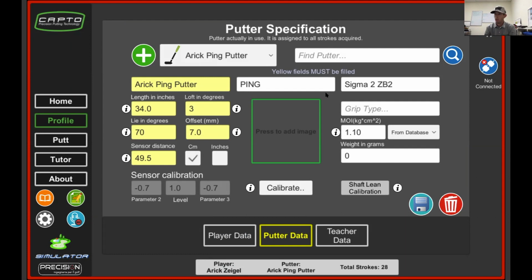So you need to know the length of the putter, the loft of the putter, the lie, how much offset there is, as well as the sensor distance. And this is a common question I get: how far does this sensor need to be from the bottom of the putter? Ultimately, it doesn't really matter. You just want to be careful if somebody really doesn't want the swing weight of the putter to change, then you have to make sure that you put this in the correct place so the swing weight doesn't change at all.